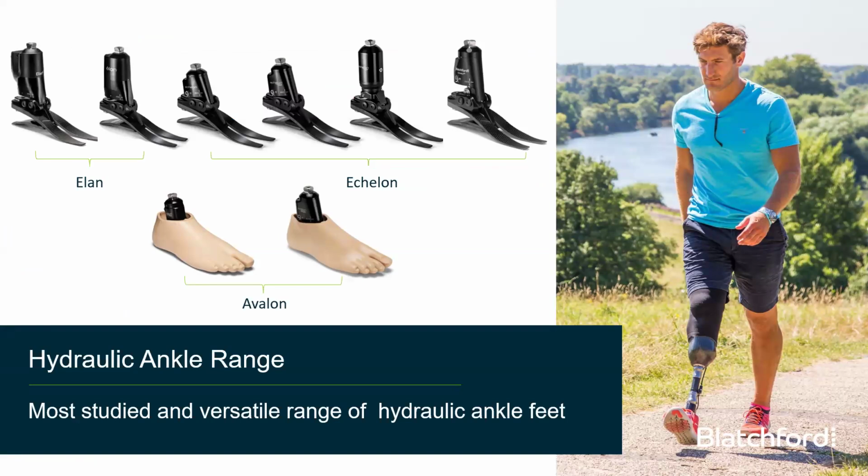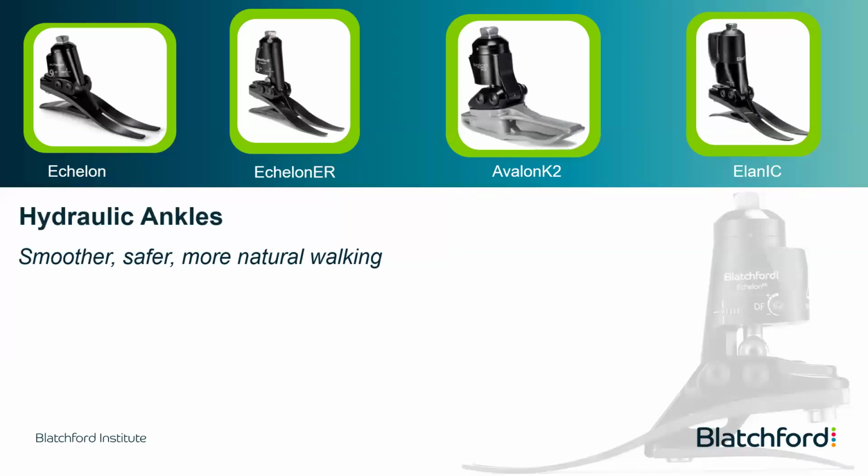So, moving into our hydraulics, we have the most studied and versatile range of hydraulic ankle feet. You can see there are 8 here on this slide. We actually have 9 if you count the Lynx ankle as well. Not all of these are waterproof, so we're going to talk about the waterproof hydraulic ankles. The Echelon ER, the Avalon, and the Elan IC are all waterproof ones in that range.